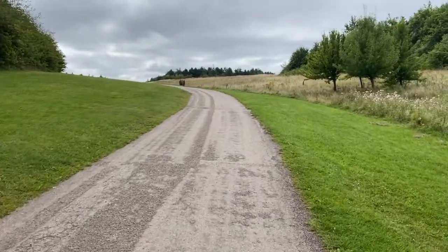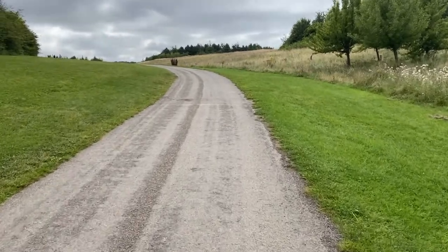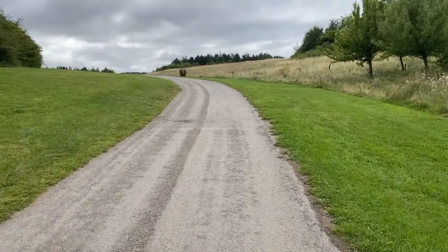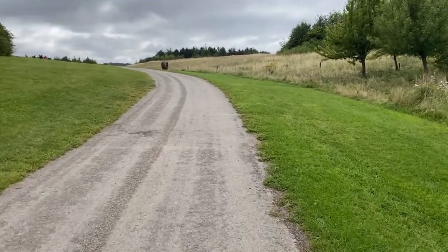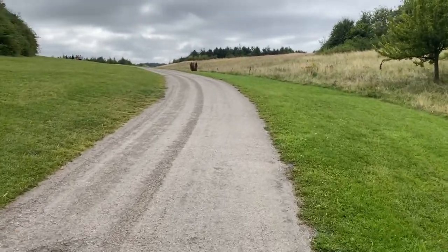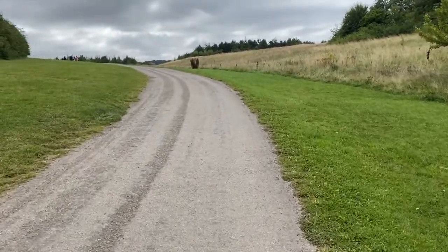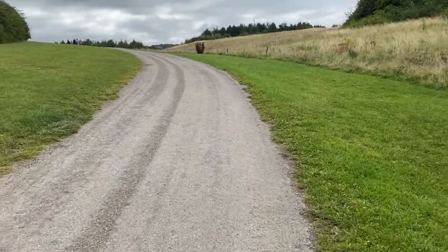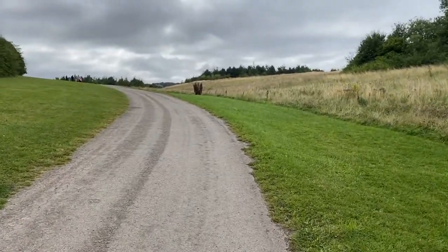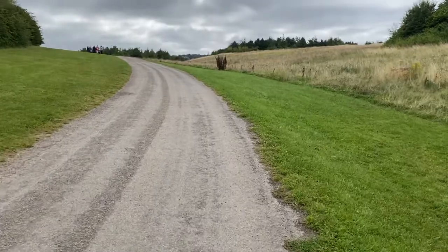Anyway, I'm starting to feel a bit tired and hungry now, so I'm heading back around the other side of the lake. Oh God, they've stopped again. Then I'm going to go back to the car. I'm going to have to turn it off because they've got kids and I don't like filming other people's kids. Right, back in a bit.